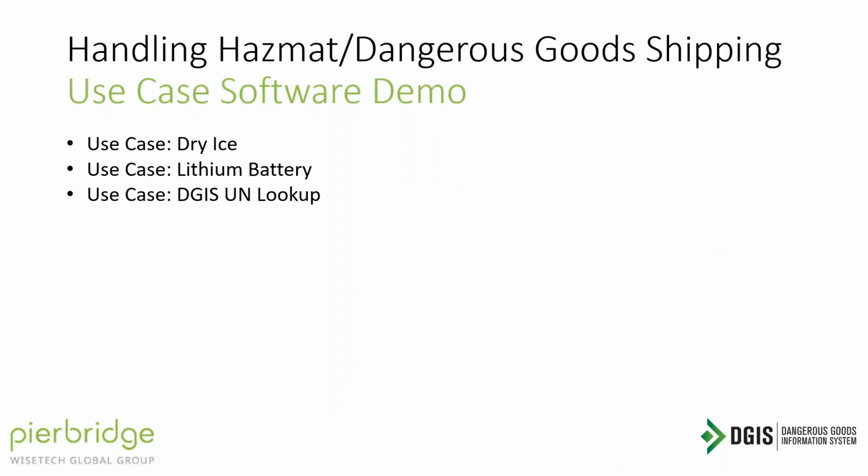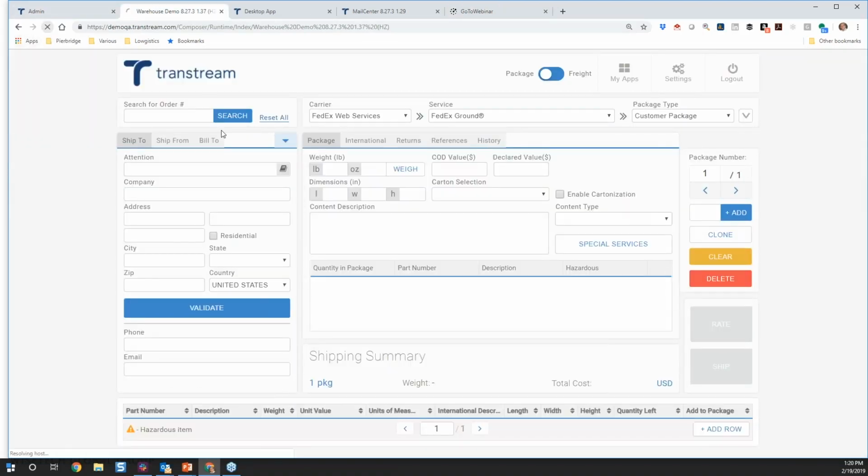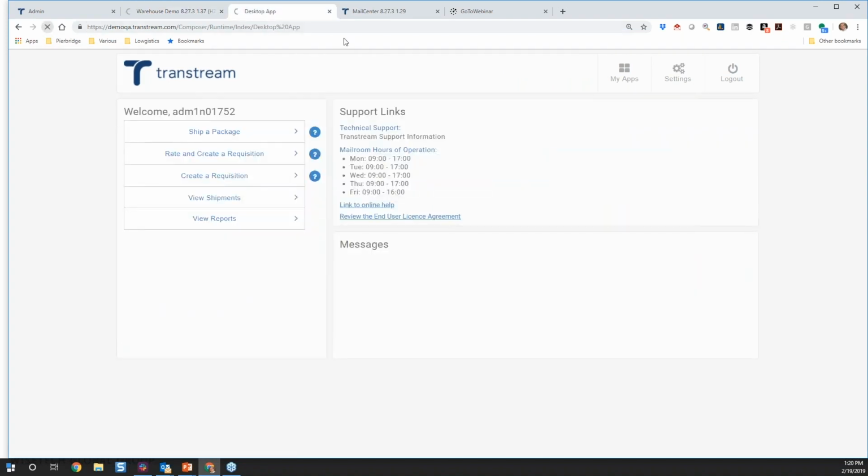With that, I've got a couple of use cases I was going to go through today. Primarily, we see a lot of items around things like dry ice and lithium battery, and then just going to give you a kind of a quick overview of how TransStream communicates with DGIS in the workflow. So bear with me. Let's start here. I'm just going to refresh these screens because they probably timed out.